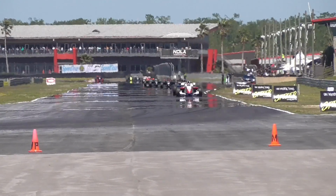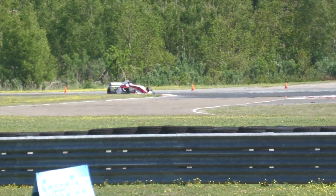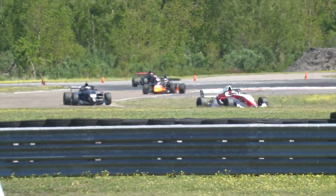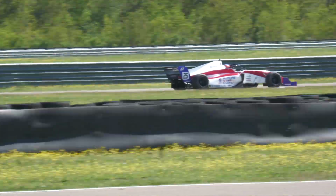Line astern pretty much the whole field as the field has settled in, to much of the running order that we saw at the end of the last lap.